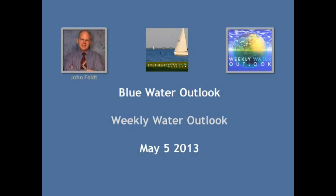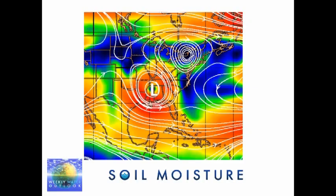Water outlook for the southeast U.S. Well, we've had this very pesky low pressure area aloft. It's somewhat of an unusual pattern. It does occur from time to time, but it really does disrupt weather when it does that. It's sort of formed in the Midwest and it's drifted down towards the southeast U.S.